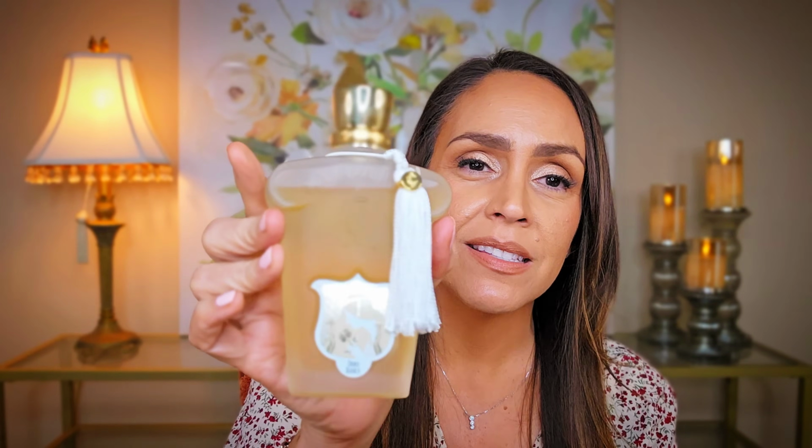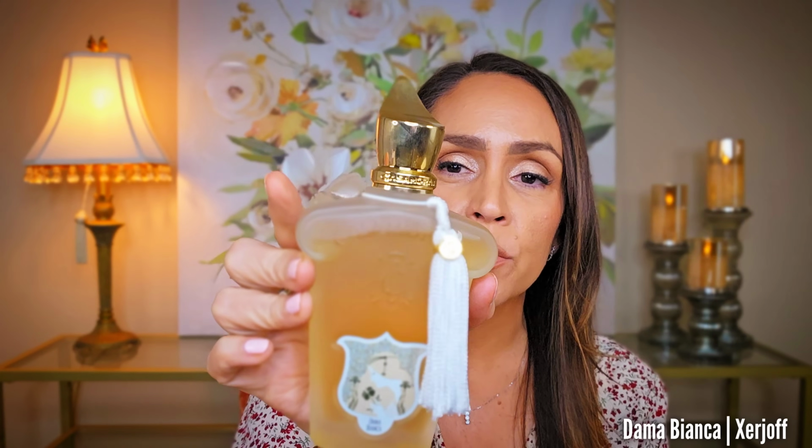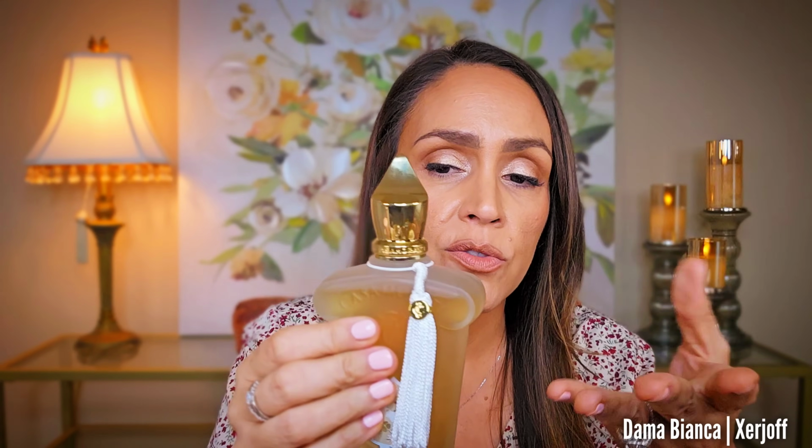Let me go on and talk about one that people do know a lot about, and people have mixed opinions on this one. I did for a while, and then I came around to it, and that is Dama Bianca from Xerjoff's Casamarati line. This bottle is just so pretty, frosty, dreamy.